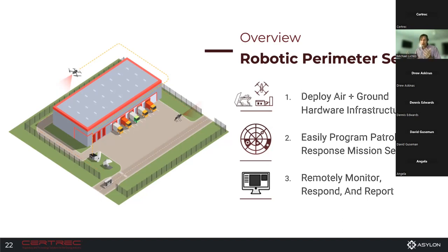And so while we're still in the early days of deploying these systems, when I pulled our fleet performance from the last few years, we've patrolled over 20,000 miles with our dogs on commercial security sites.